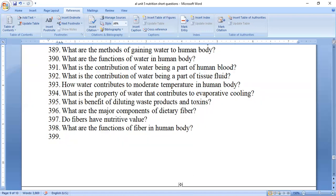Clear, sir. Right. How does dietary fiber prevent constipation? By attracting water to increase the fecal bulk, by increasing the fecal bulk. Second, by stimulating the peristalsis. That's all.